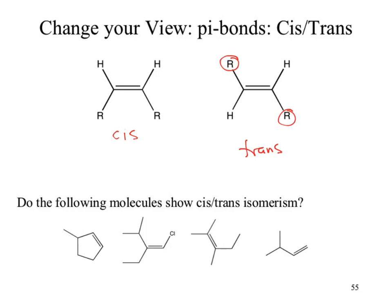So let's take a look at this last one. How many big groups do we have? There's our double bond. What are our big groups? We're looking at that last one. There's the double bond. There's an R group. Where's the second one? There isn't one. What does that mean? There is no trans. Not cis-trans isomers.